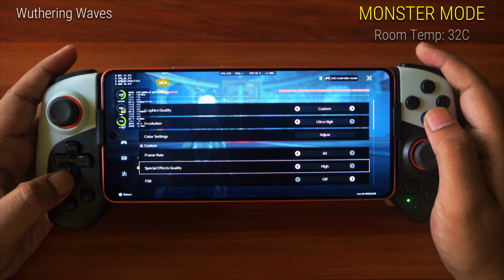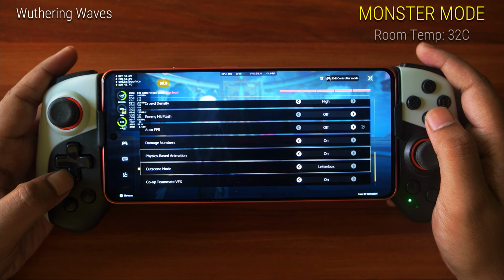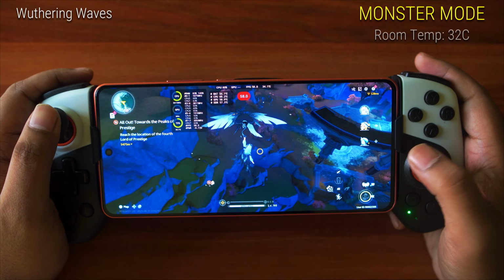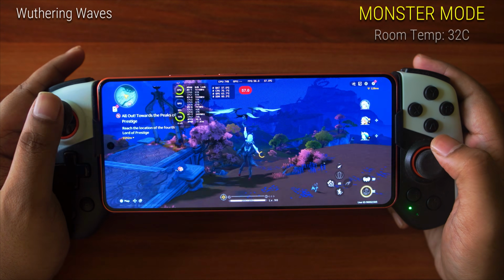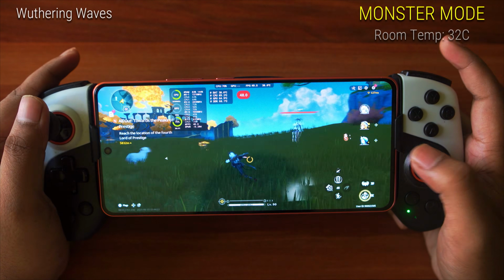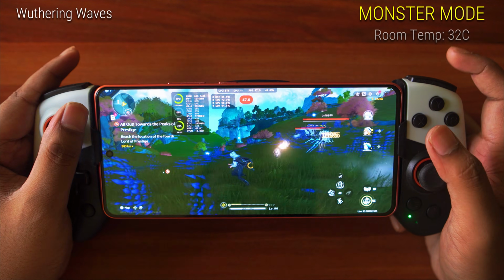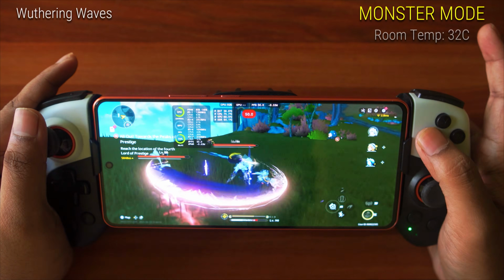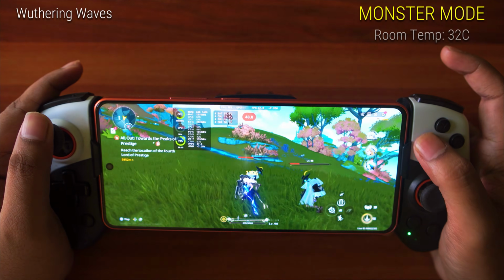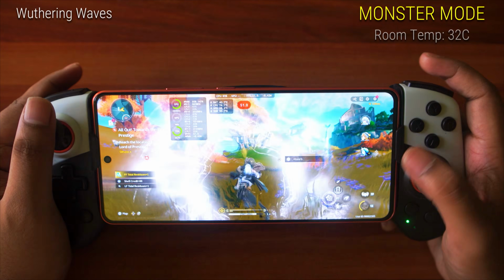Finally, we got Wuthering Waves at max graphics settings, no FSR upscaling. And the performance is still limited by the CPU. If the phone isn't doing any funny business, as you can see, we are basically playing at maximum settings, but still the GPU temperatures aren't as high as it should be. I'm using GPU temps to gauge the GPU load. Basically, higher GPU load equal to higher GPU temps, as I don't have the GPU load information using any application.